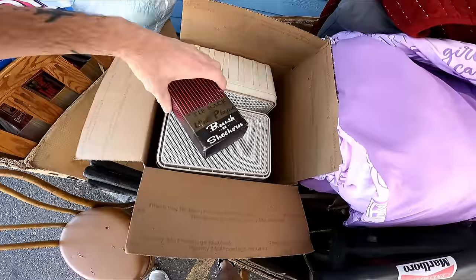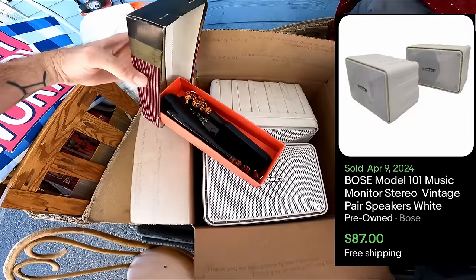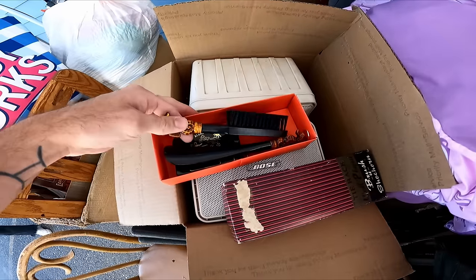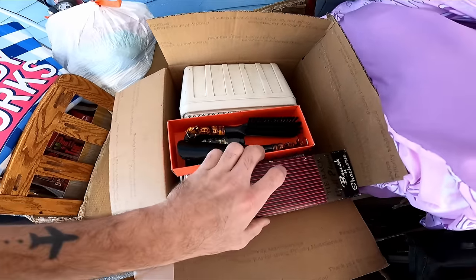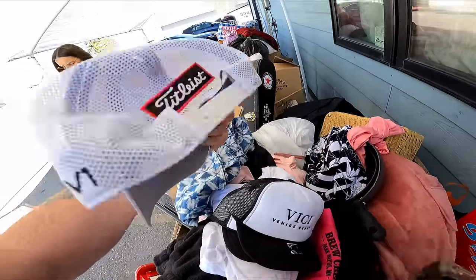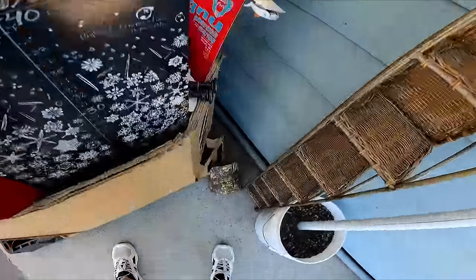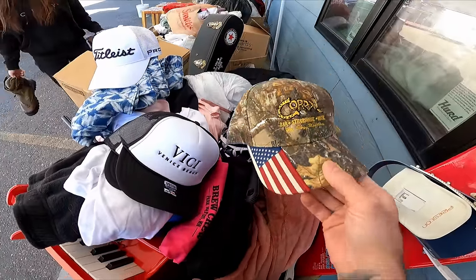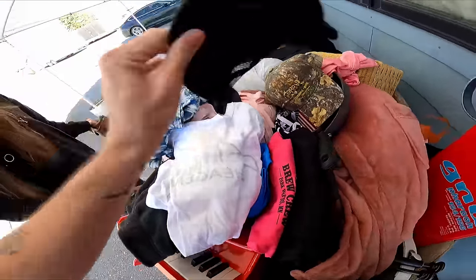I'm not sure what this is. Oh, wow. That looks fancy. I don't know. I'll have to look it up really quick. Over on top of this pile, we got a nice little Titleist hat. Oh, and another hat, but just dropped it. Oh, Corral. That's a bar up in Big Sky. I used to go there all the time. Fun spot.